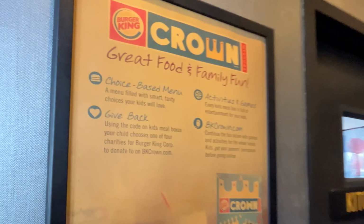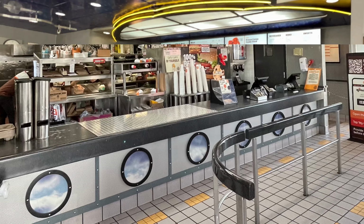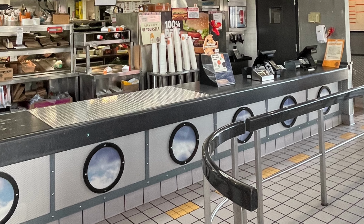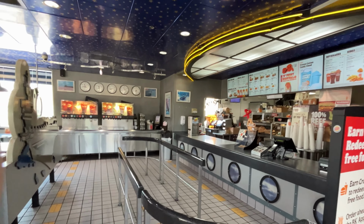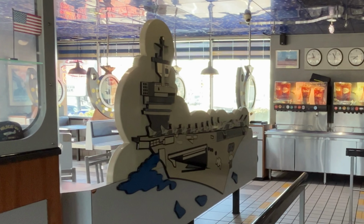I definitely noticed some old school details. That's an old school marketing sign. Look at the front. That's like portholes. This is supposed to be like a battleship, maybe a submarine style front with the portholes down there. And then of course you have the neon above. And then we're seeing a battleship right there. There's definitely more of those. I'll show you that later in the video.